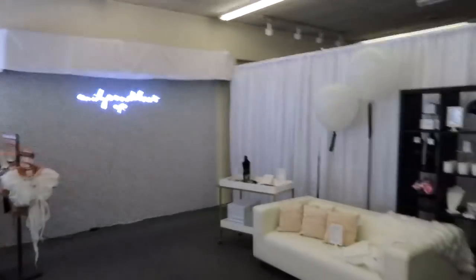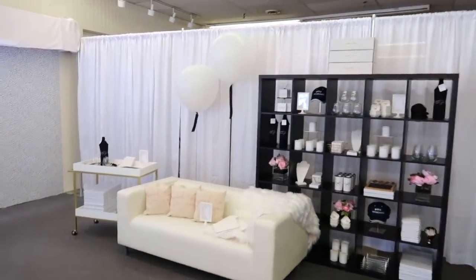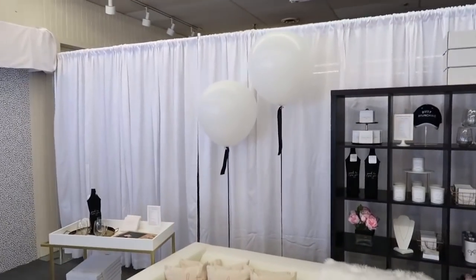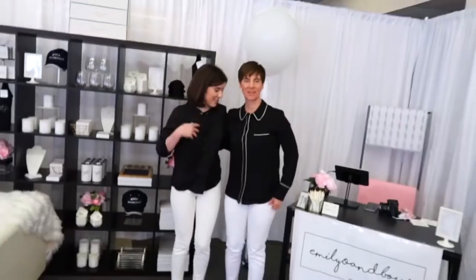So this is what we have. Again, I showed you all this last night, but we did add some really big balloons that my mom just blew up. Just some white balloons and then this black satin ribbon. We have mom and Claire right here, so cute, and they're in black and white.